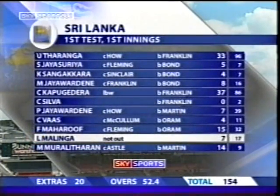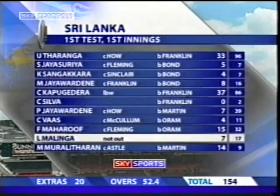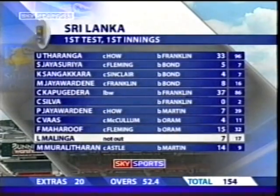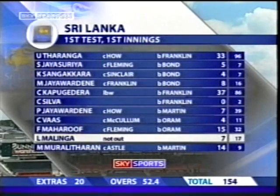Well, only 2 innings of note there: Taranga 33 and Kapagedera 37. The Sri Lankans really needed to apply themselves a little bit better, having elected to bat first on a pitch that was always going to offer a little bit of seam movement. 154 all out then.